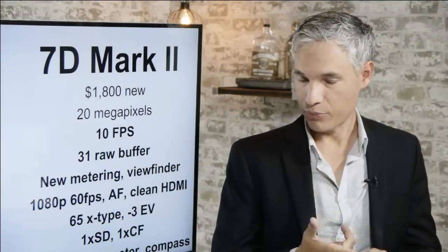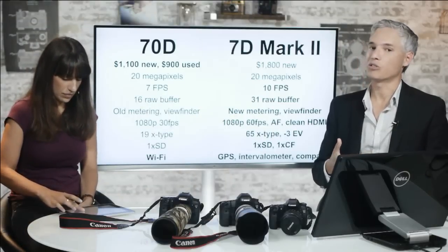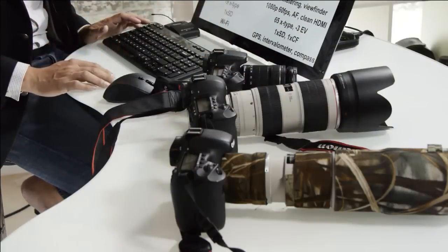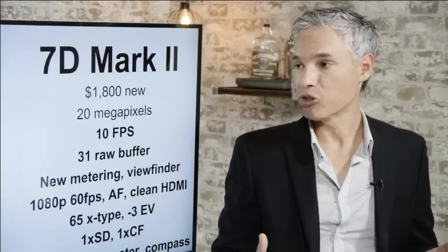So for portraits at that price, I'd push you to the Canon 6D. Maybe even a used one, because then you can take advantage of the full frame lenses like the 70-200 f2.8 or the 85mm f1.8, and just get more background blur and better image quality too.